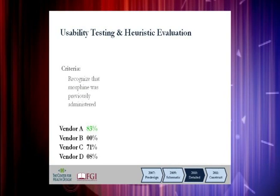So when we looked at performance measures, what we found was that vendor A effectively communicated that message 83% of the time, vendor B 0% of the time. In other words, none of the nurses caught it. So that has a fairly significant patient safety implication on a very small design detail. So that goes back to, I guess, some of your talk about testing the equipment.